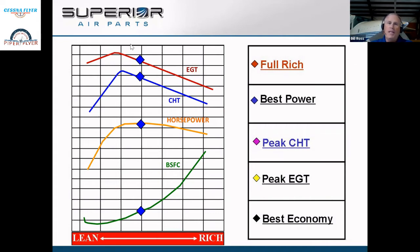When the first cylinder peaks, we note that temperature and we enrichen the mixture until it's somewhere in 75 to 125 degrees rich of peak exhaust gas temperature. That's where most engine-aircraft combinations find best power. Now, some may be 50, some may be 135, but generally they are somewhere in the 75 to 125 degrees rich of peak. So again, we lean until the first cylinder peaks, and after it peaks, we note that cylinder and we enrichen it, cool it off, 75 degrees rich of peak, pick a number, and that's where we lean to.